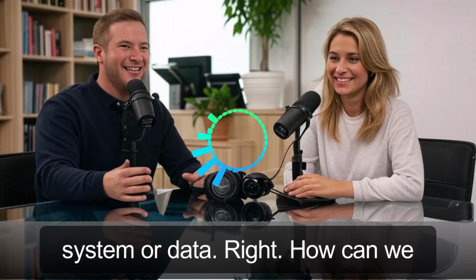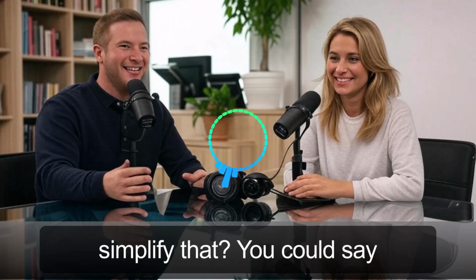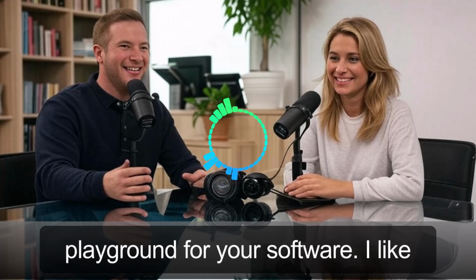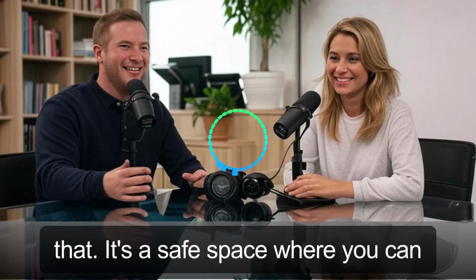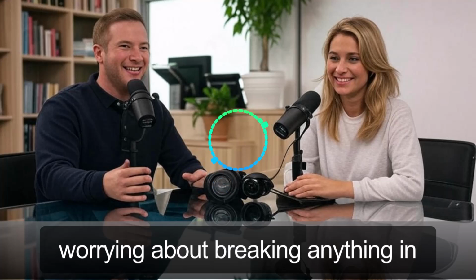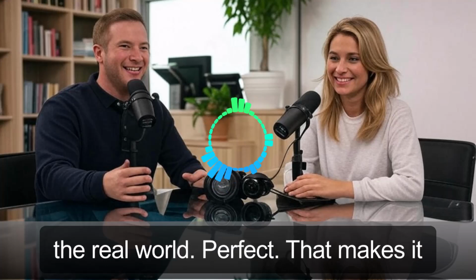How can we simplify that? You could say something like, think of a sandbox environment like a playground for your software. It's a safe space where you can experiment, test things out without worrying about breaking anything in the real world. Perfect. That makes it so much easier to grasp.